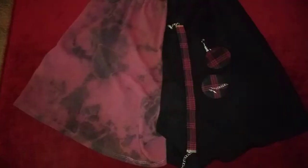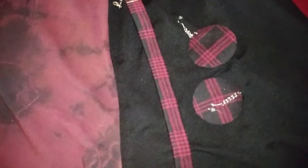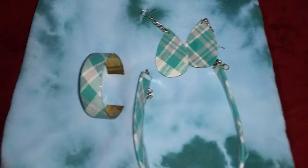So let me show you the jewelry that I have for this one, like I promised to show you. This is the jewelry that I'll be wearing with that. I like for my stuff to match. And this is the beautiful jewelry that I'll be wearing with these.